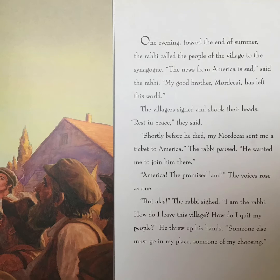"America, the promised land," the voices rose as one. "But alas," the rabbi sighed, "I am the rabbi. How do I leave this village? How do I quit my people?" He threw up his hands. "Someone else must go in my place. Someone of my choosing."